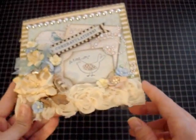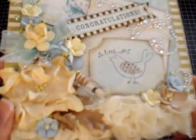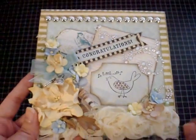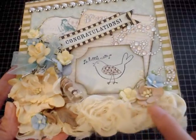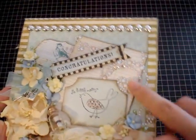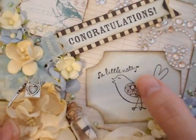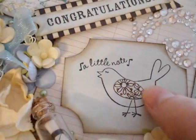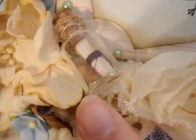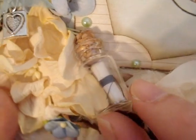And then I made four cards, and the first card is using the Lost and Found My Mind's Eye Breeze paper pad. Really cute, really adorable. What I did is just add a lot of Iron Roses flowers, and here's the Make Your Memories trim, some Prima Bling, and then I just stamped congratulations from one of my stamp sets. Over here it's also one of my stamps that says a little note, and then paper pieced just a wing. Over here you can see I put a little note inside, and I just put thread around it to look really cute.